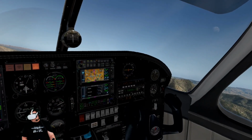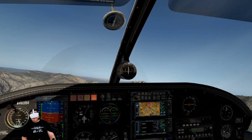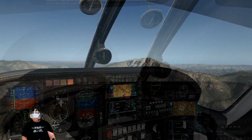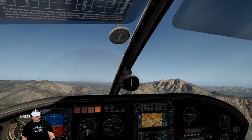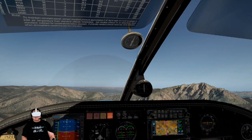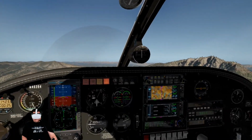Pleasant Valley traffic, Cherokee 4368 Tango on final, runway 24, Pleasant Valley. Oh, bit of a hill right here at the end of the, oh my God, there's power lines right at the end of the runway. Yes, there is. I forgot to mention that. Jeez, I could have been killed.